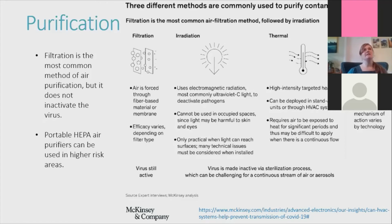Some people have installed ultraviolet systems, and they do clean the air and kill the surfaces. They might have the side effect of producing ozone, which is not good for people. So one of the most basic things you can do is just increase the efficiency of the filter of your HVAC system. And in the next slide, we're going to talk about the different types of filters.